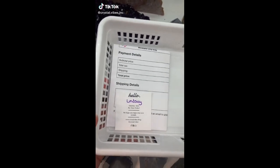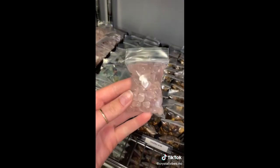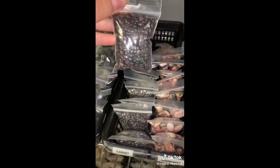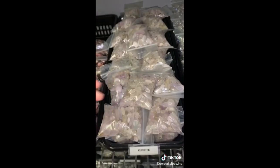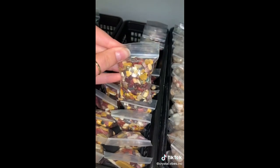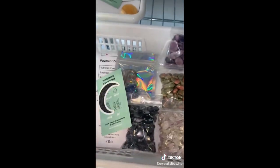Let's go pick out Lindsay's order. Starting off with a smoky quartz mini kitty face and a sodalite mini kitty face. Next, Lindsay got some really fun $5 baggies, starting with pink chalcedony, unakite, a tiny garnet chip baggie, a lepidolite small tumbled stone bag, a kunzite chip baggie, a moonstone chip baggie, and a snowflake obsidian chip baggie. Lindsay, thank you so much for your order.